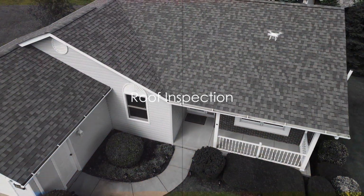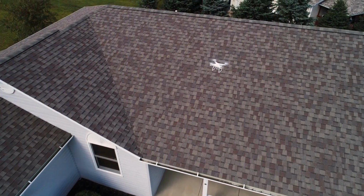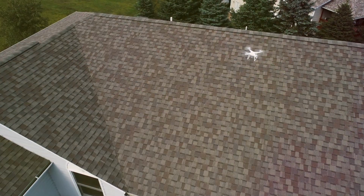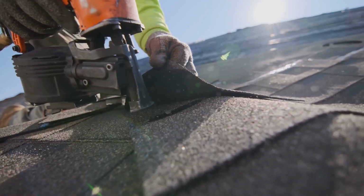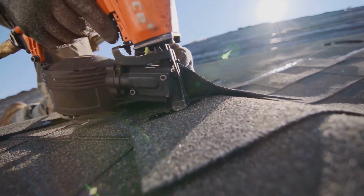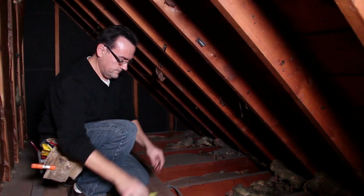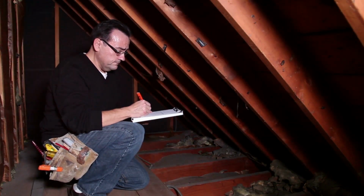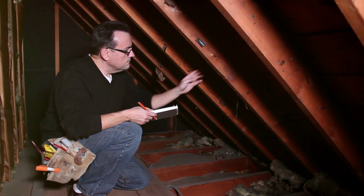Step 1 in the process is the roof inspection. This step is akin to a doctor's checkup, but for your house. It's essential to identify the current state of the roof and uncover any potential issues that could complicate the roofing process. A professional roofer will thoroughly examine your existing roof, looking for signs of wear and tear, spotting leaks, and assessing for any structural concerns.